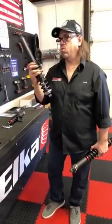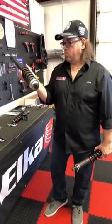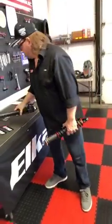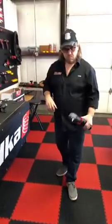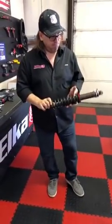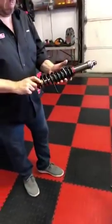So if you always want a good quality ride on your Spyder, then getting rid of these is the best thing that you can do. Yeah. And in that regard, these shocks are rebuildable. Yeah, fully rebuildable. The Monster Garage is going to be setting up as an authorized service center.